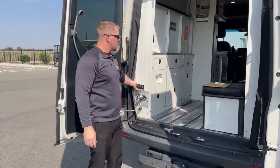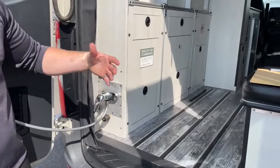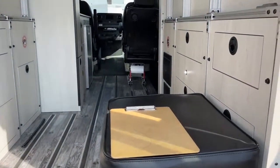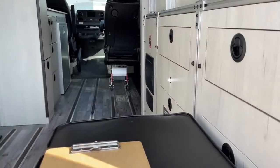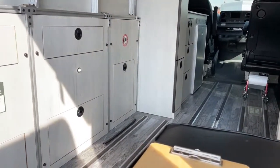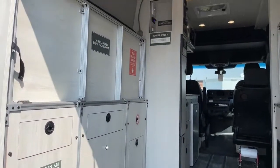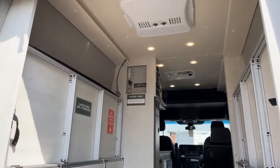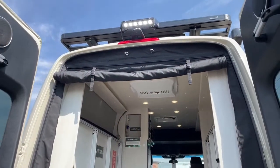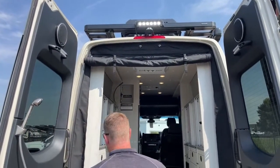Now the other switches here, we have the under bed lights. So let's just say you were coming home, got back from a late bike ride or something, and you open up these back doors. There's a switch right here that's going to turn on these under bed lights so you can see what's going on inside. The next switch is going to be the rear scene lights, which is very important because it's the same light bar that's on the patio side, which is just going to light up the back of the van.